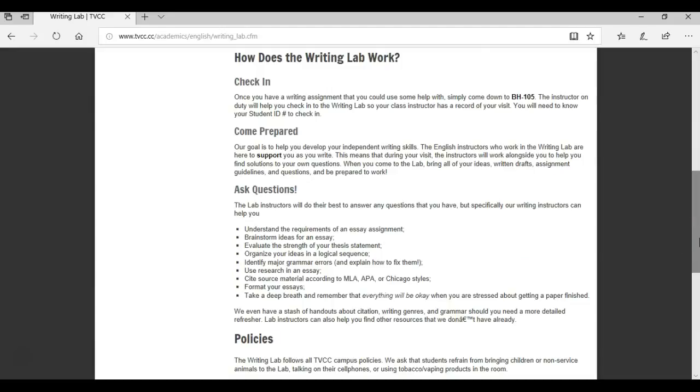and I'm not going to read through all of that, but I will emphasize that we do ask you to check in when you come in. There are check-in stations in both writing labs, in Caldwell and in Ontario, and we ask you to do that because it helps us justify funding for the writing lab. So it's really important that if you want us here, you check in. Come prepared, know what you want help with, unless you really need guidance getting started and want us to go through your assignment with you.